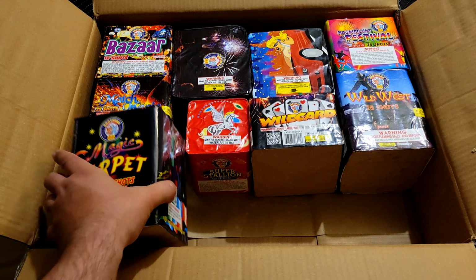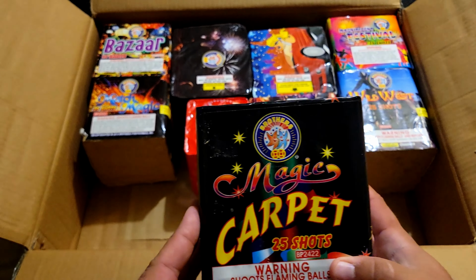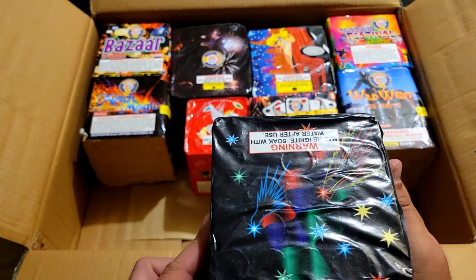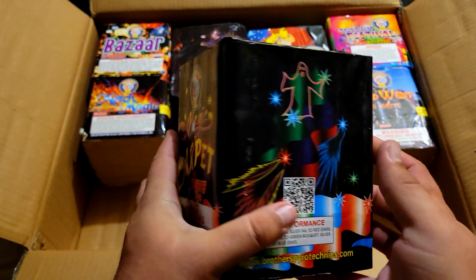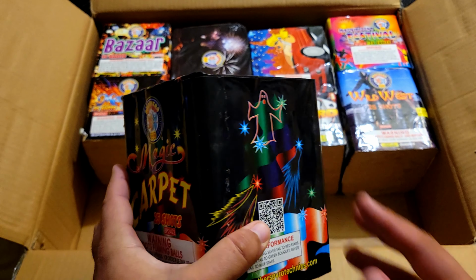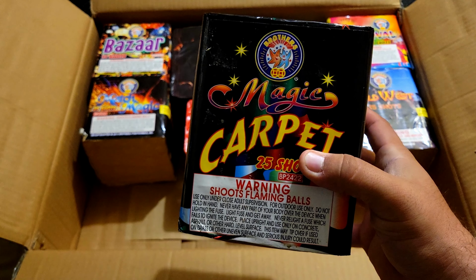Moving on, we have Magic Carpet. It's a 25 shot, just straight up shots. So another one of those ones I have not tried yet, I'll be honest. I think most of these I have actually never shot.